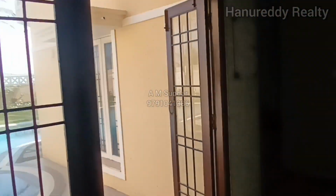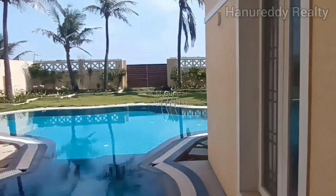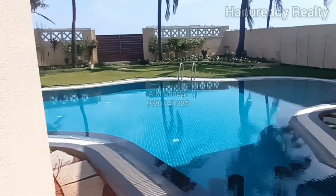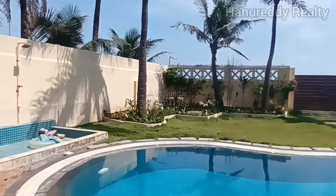This property is not just walkable from the beach. In fact, you can just walk to the beach from this property itself. This independent house is built on 2.57 grounds of land.